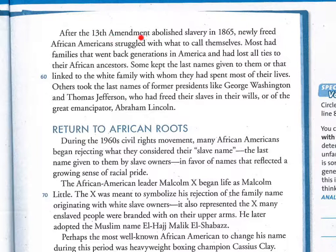After the 13th Amendment abolished, which means outlawed, got rid of, slavery in 1865, newly freed African Americans struggled with what to call themselves. Most had families that went back generations in America and had lost all ties to their African ancestors. Some kept the last names given to them, or that linked to the white family with whom they had spent most of their lives. Others took the last names of former presidents like George Washington and Thomas Jefferson, who had freed their slaves in their wills, or the great emancipator, Abraham Lincoln.